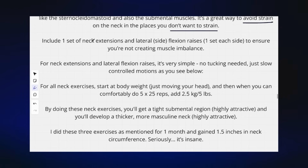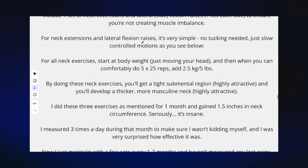So additionally, you want to include 1 set of neck extensions and side or lateral flexion raises to ensure that you're not creating muscle imbalance, and do 1 set of each side, of course. For the neck extensions and the lateral flexion raises, it's really simple. You don't need to tuck your neck in, just do slow controlled movements. It's simply just lying on your side and lifting your head up and back down into the neutral flat position.